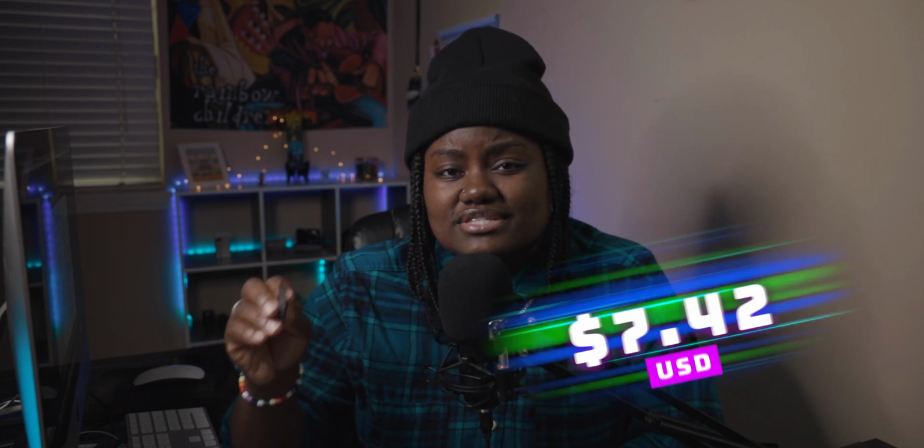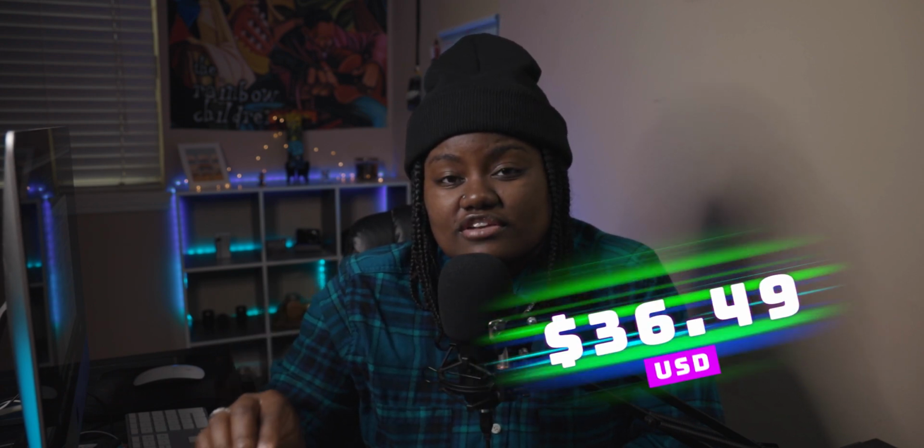One of the good ones that you can get is the micro SD card, and obviously just now on Amazon you can get an SD card for as little as $7.42 for 32 gigabytes, and for 256 gigabytes that is $36.49 US. That's definitely one thing to get as a Christmas gift.